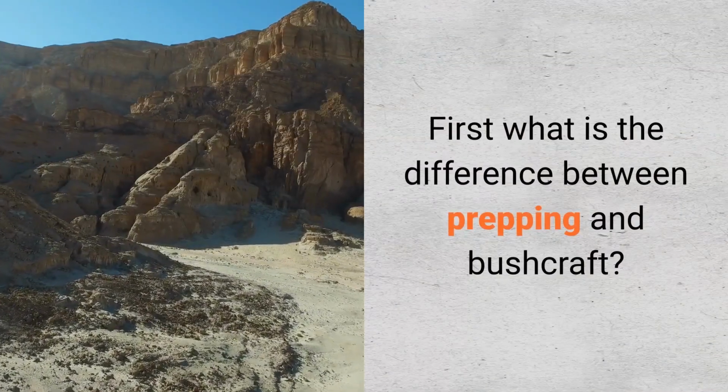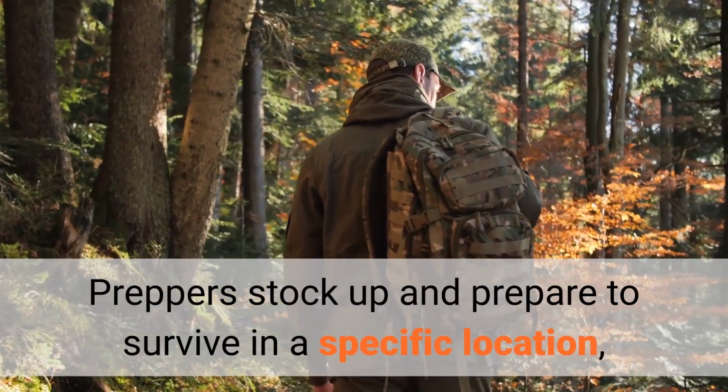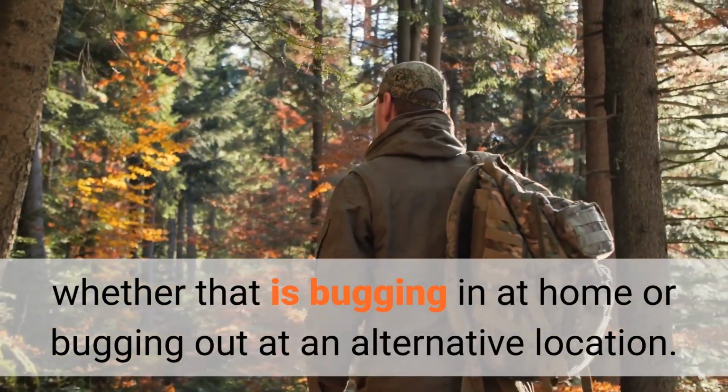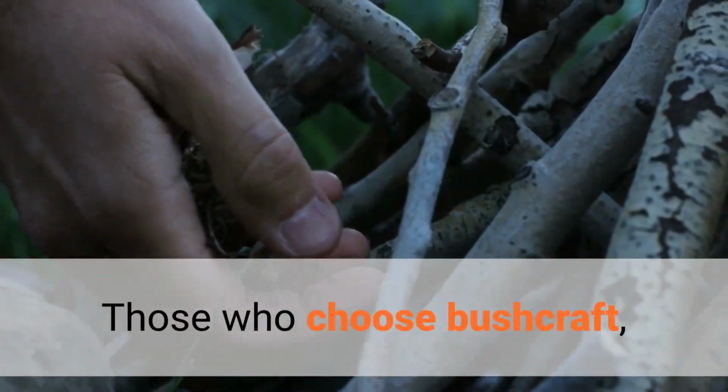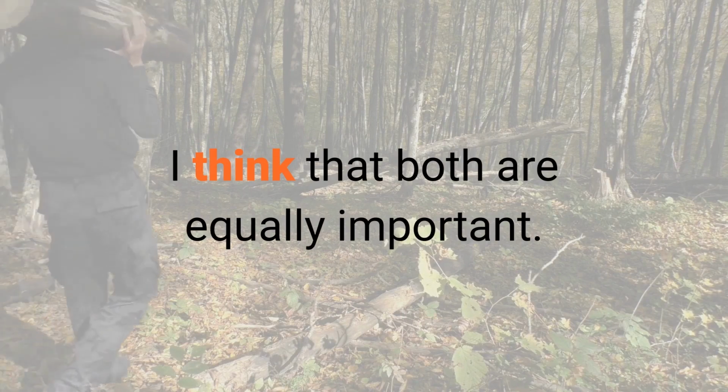First, what is the difference between prepping and bushcraft? I want to point out that there is a difference between prepping and bushcraft. Preppers stock up and prepare to survive in a specific location, whether that is bugging in at home or bugging out at an alternative location. Those who choose bushcraft are the ones who plan on surviving with little or no human interaction. I think that both are equally important.